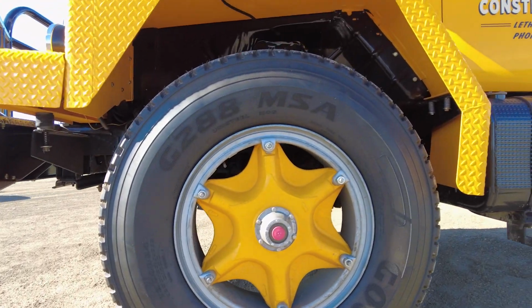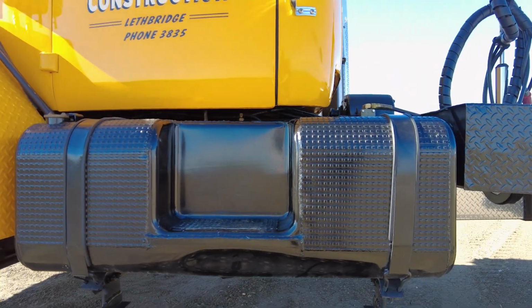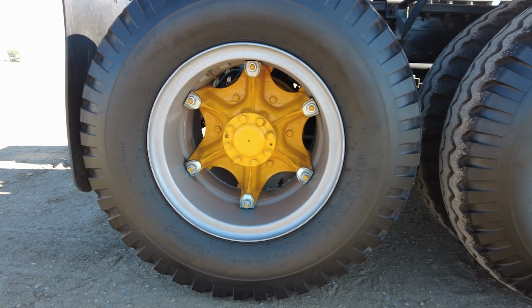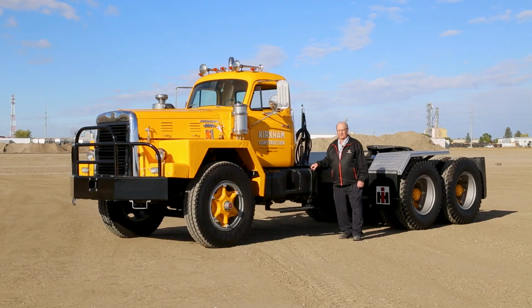The tires on this truck are 24-inch 1224s, which are 24-inch rim, so they're quite tall on an 8-inch rim and a lot bigger than we'd have on a normal truck tire today.